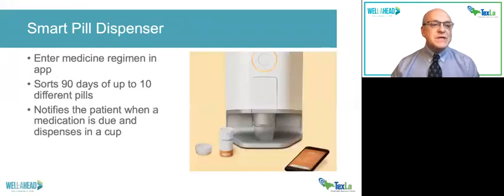And then a smart pill dispenser. This one is really over the top, I think. You can actually sort 90 days of pills in this thing, of 10 different medications, and it notifies the patient when it is time and dispenses it in a cup. This one actually works with Alexa. So again, Alexa's getting in on the action, helping people know when to take their medications. This one also can forward information to the caregivers when they don't take their medication or when they do. This one has a monthly fee, which is how it is paid for.